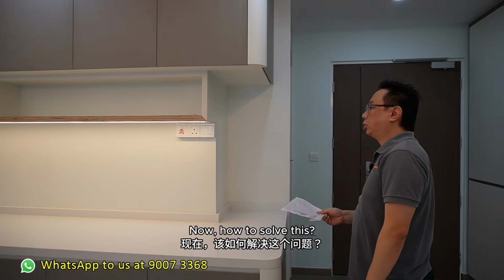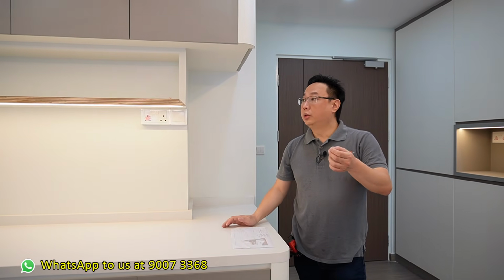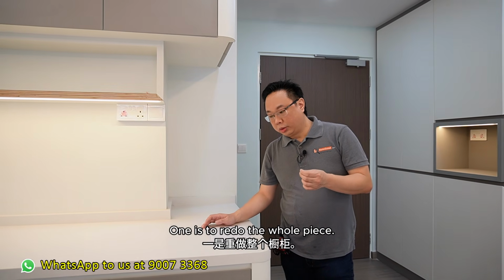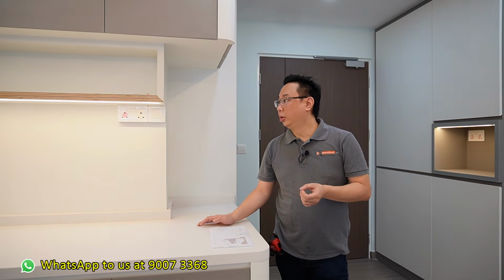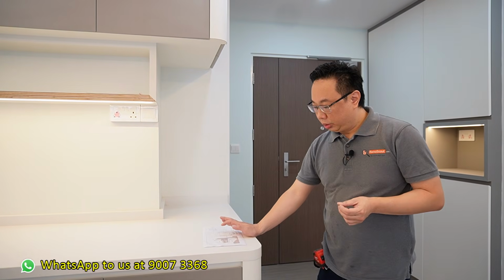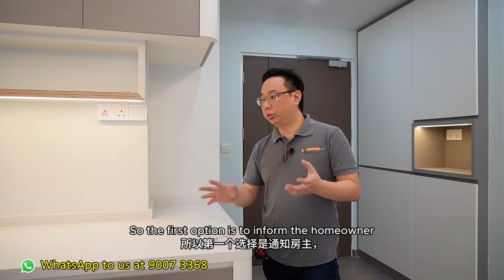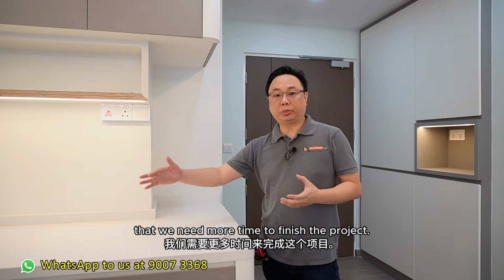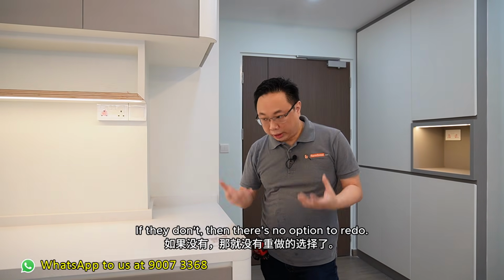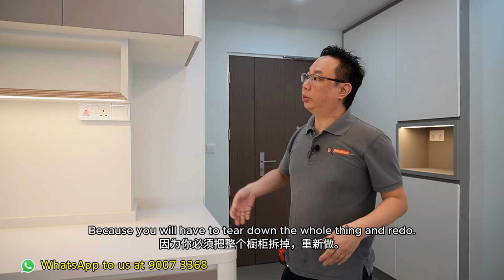So, okay, now how to solve this? First thing, you have a few options. One is to redo the whole piece. Okay, how come it's a redo and not a re-laminate? Later I'll explain. First option is to inform the homeowner that we need more time to finish the project, and see whether they have a place to stay. If they don't, then there's no option to redo, because you have to tear down the whole thing, so-called redo.